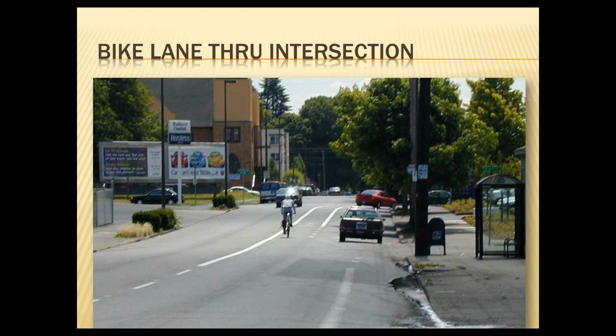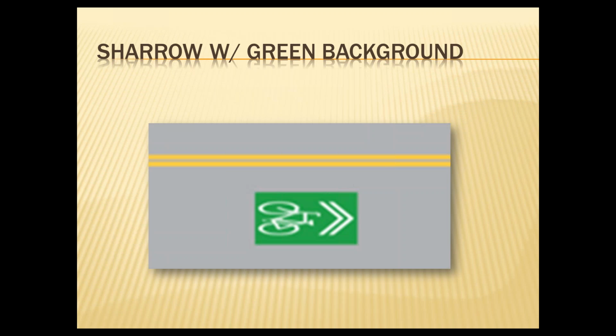But you can further highlight the conflict zone if you do have a particular concern. In this area, you could add something like a SHARROW to highlight that there is bicycle traffic crossing. You just don't want to indicate that the bicyclist has the right-of-way. And if you wanted to enhance that SHARROW even further, one of the experimental options we have available is placing a box of green pavement underneath the SHARROW marking.